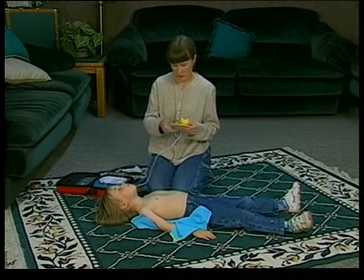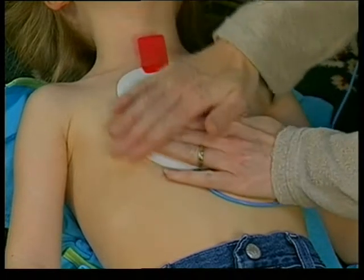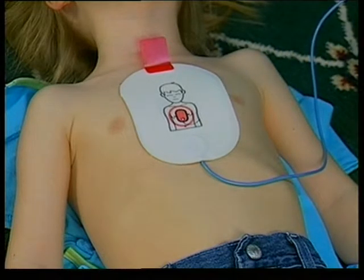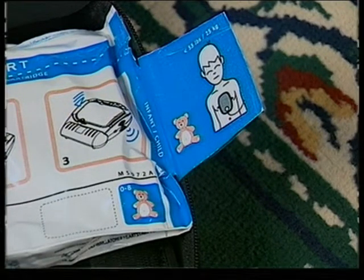The HeartStart defibrillator can safely deliver defibrillation shocks to infants and young children up to 8 years of age or 55 pounds using the HeartStart Infant Child Smart Pads. The Infant Child Smart Pads cartridge is easily identified by the teddy bear on the packaging.